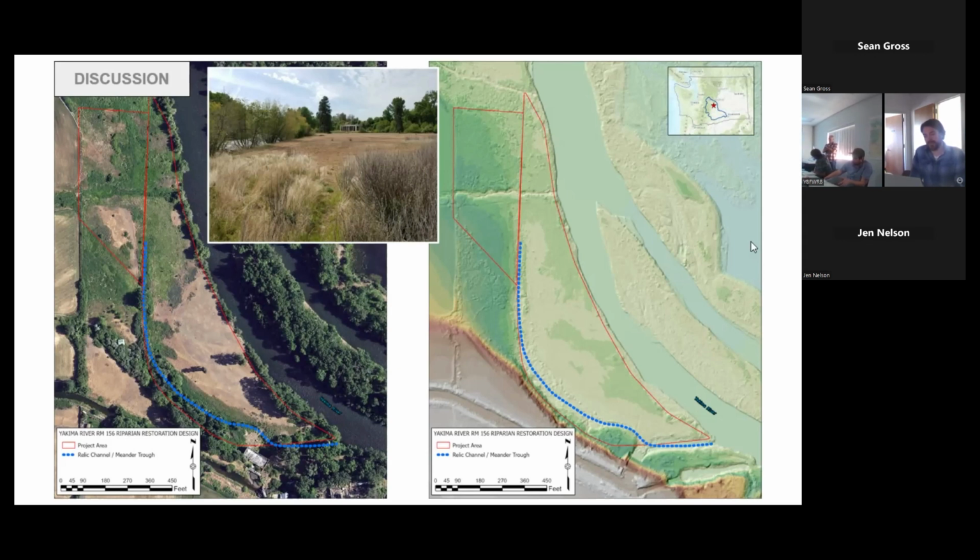You're not intending to install additional bank protection in terms of wood in the Yakima River, other than the head of the channel?